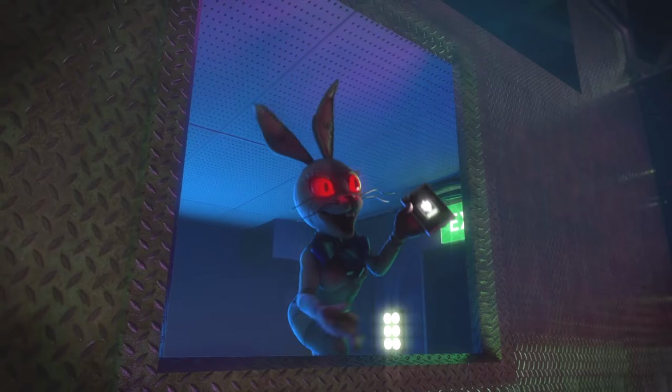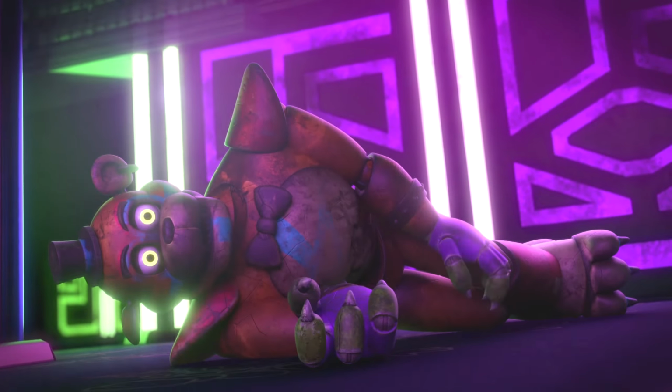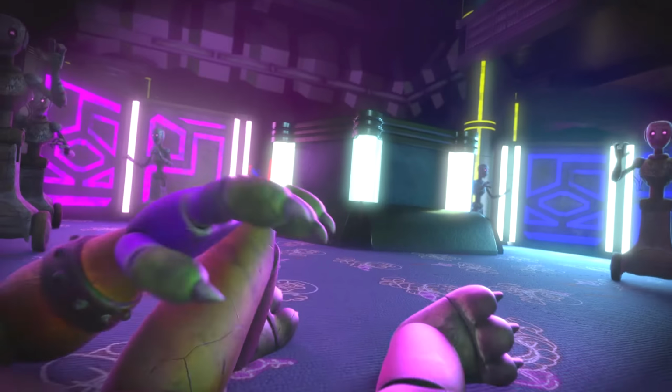Disassemble Freddy. Bye-bye, Freddy. Man, I have no clue what that screeching is. I don't know if that's Freddy or those freaking weird bots, but that's spooky.